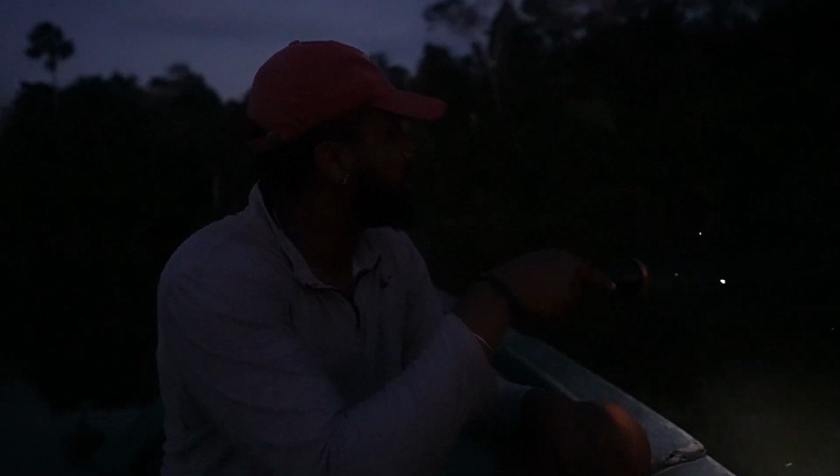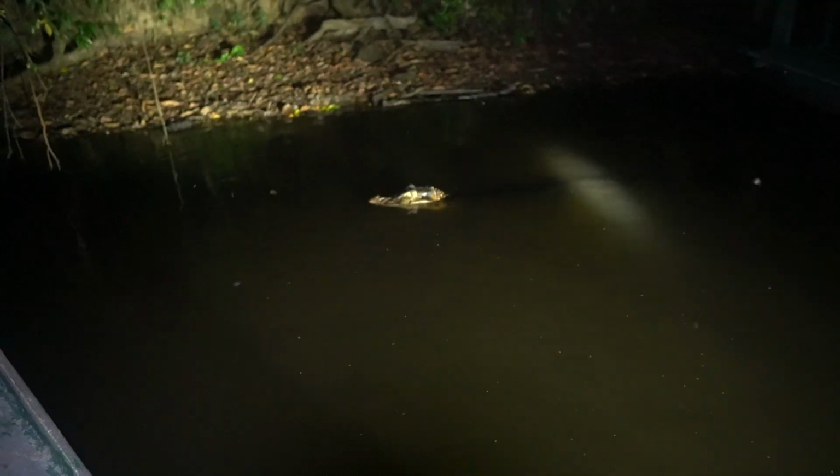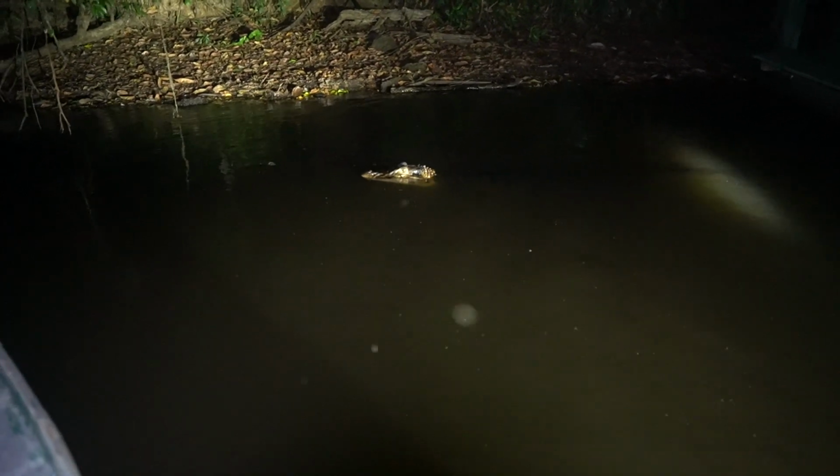As the night started to settle in, we used flashlights to see the reflection of the animals' eyes on the riverbank. If we see yellow or golden eyes, we know it's a caiman, but if we see blue eyes, it's an anaconda.